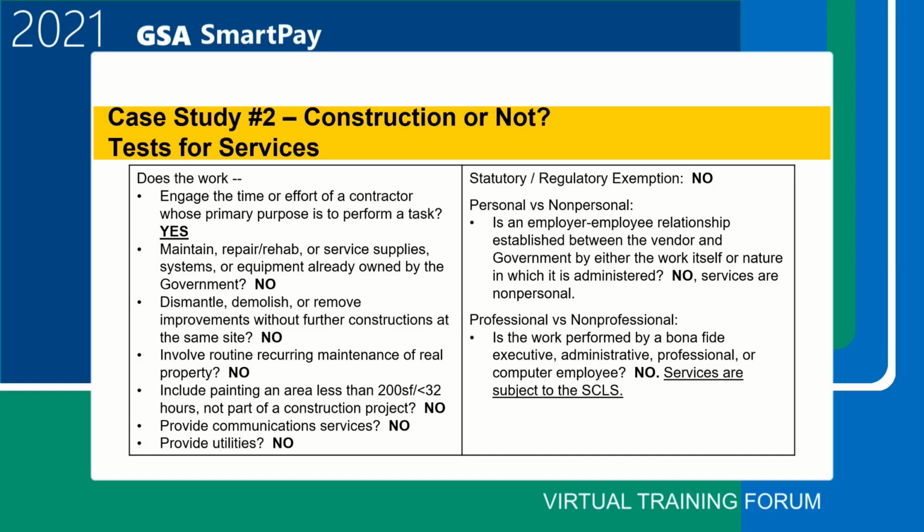We ask again, does the work fall under a statutory or regulatory exemption from the service contract labor standards? The answer is no. The work is not one of the listed statutory or regulatory exemptions, so it is not excluded from the service contract labor standards based on the statute. Is the work personal or non-personal in nature? Is an employer-employee relationship established? No, we know then that we have non-personal services.